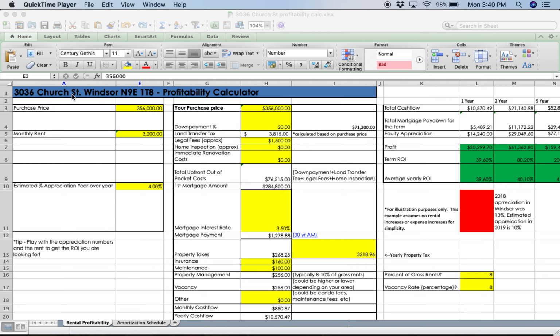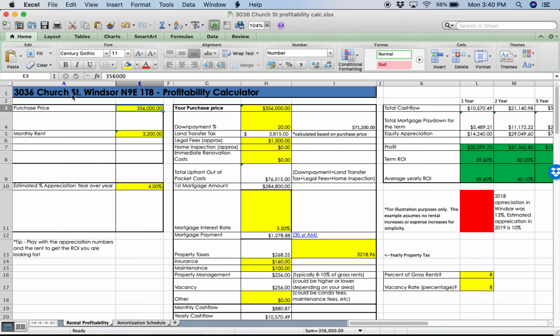So I just wanted to put this video out there so I can share with you the profitability calculator of my properties, and you can see what we're doing over here and why the market is so good. So 3036 Church is the property at hand. You can look it up for photos and whatnot.